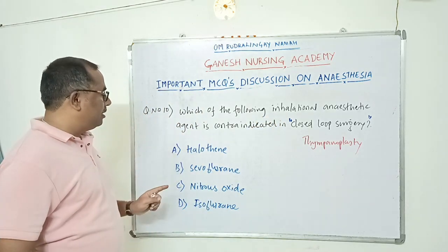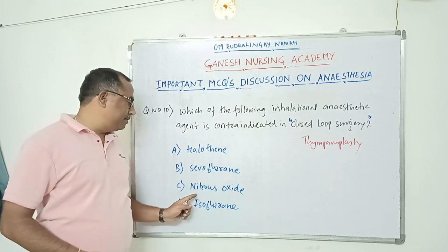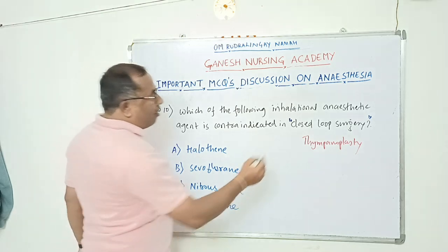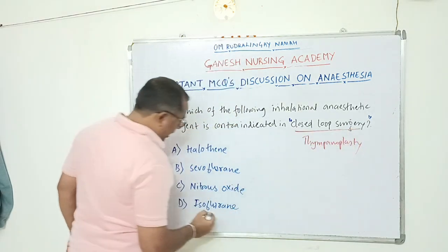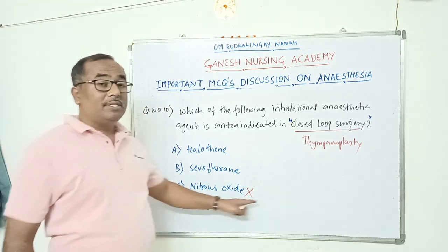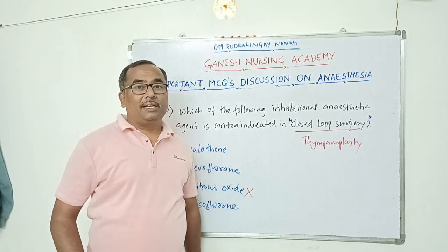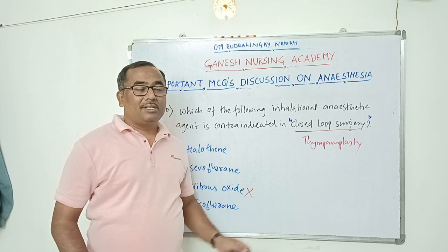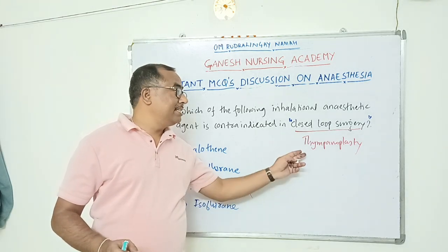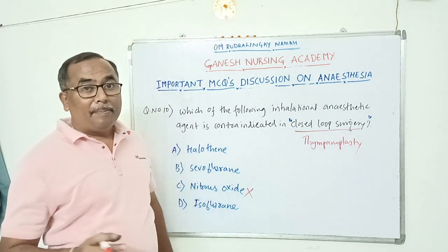Option A is halothane, option B is sevoflurane, option C is nitrous oxide, option D is isoflurane. For all closed loop surgery, nitrous oxide is contraindicated. We should not use nitrous oxide for a closed loop surgery because nitrous oxide causes the expansion of air spaces. So that is the reason why it can damage the tympanic membrane.